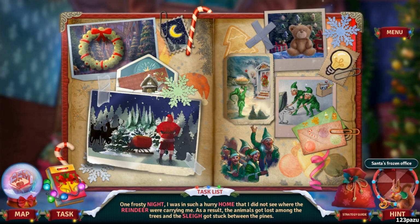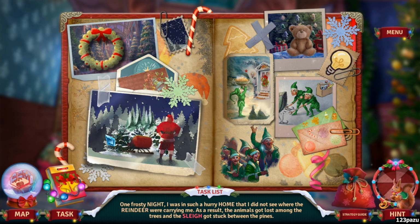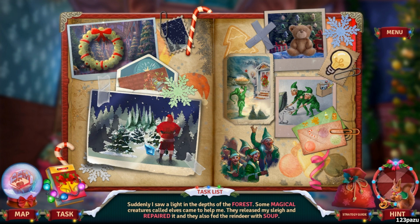One frosty night. I was in such a hurry home that I did not see where the reindeer were carrying me. As a result, the animals got lost among the trees and the sleigh got stuck between the pines. Suddenly, I saw a light in the depths of the forest. Some magical creatures called elves came to help me. They released my sleigh and repaired it, and they also fed the reindeer with soup.